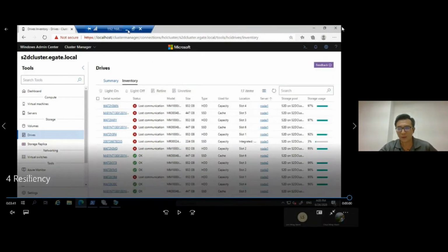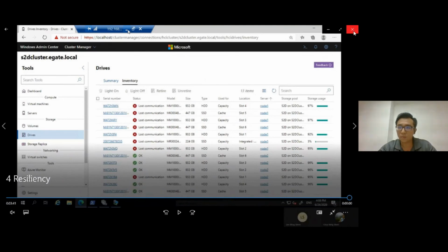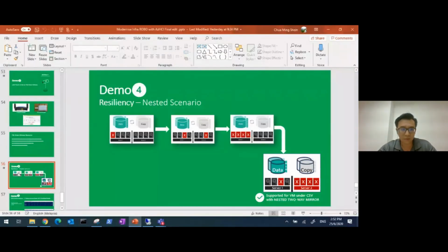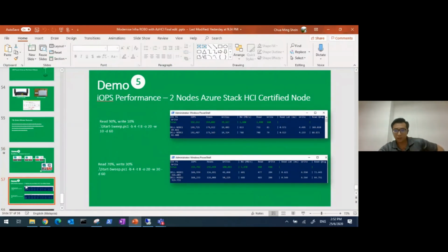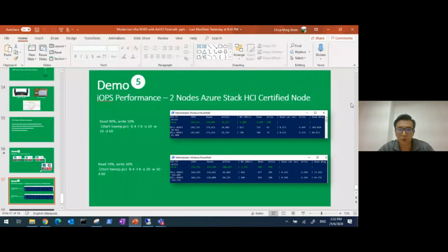Now let's go back. We have another demo, the fifth demo, about IOPS performance. I won't waste any time. Before that, let me show you this. I have two sets of tests: one with 90% read and 10% write, and another with 70% read and 30% write.